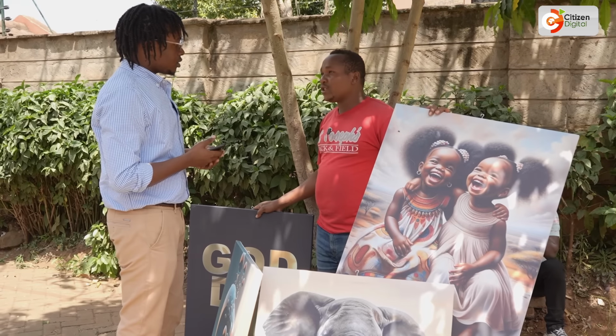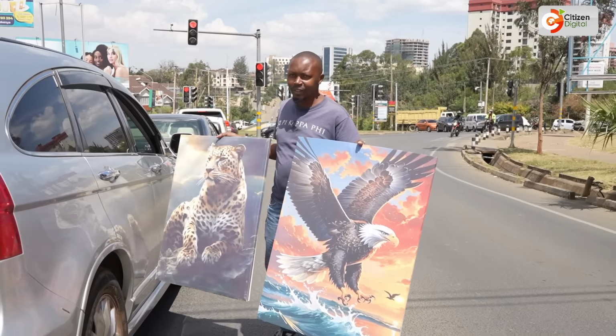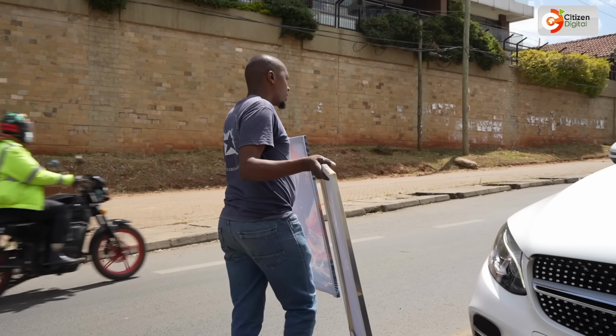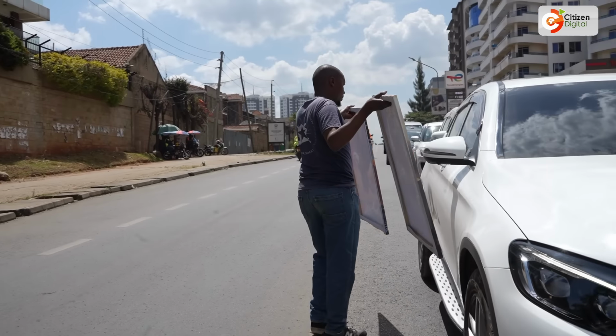them. Across the road we meet Sam Maina, who also buys the art pieces from a vendor in Nairobi's Githurai area. He has been hawking AI-generated art pieces for the last 2 months and seems to have a rough idea of how his vendor makes them.